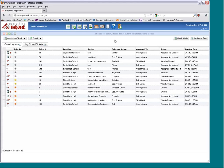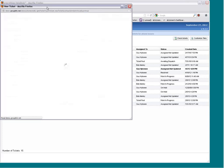As a side note, we do have a mass update tool where you can take all 20 tickets if you wanted, merge them into one, or even just close them all at the same time, so that you're not having to go through it one by one. All right. With that said, I'm going to create a new one.